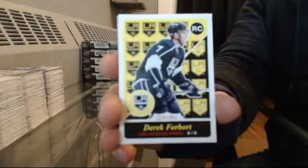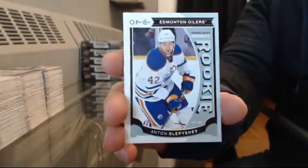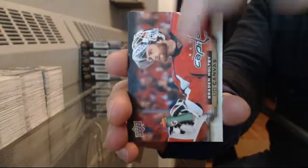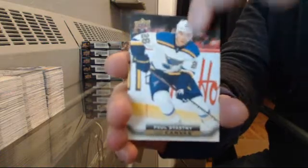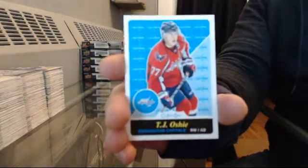Just going to Winnipeg, LA, Toronto, Edmonton, Pittsburgh, Washington, San Jose, Washington, Detroit, Toronto, Vancouver, St. Louis, San Jose, Boston, and Washington.